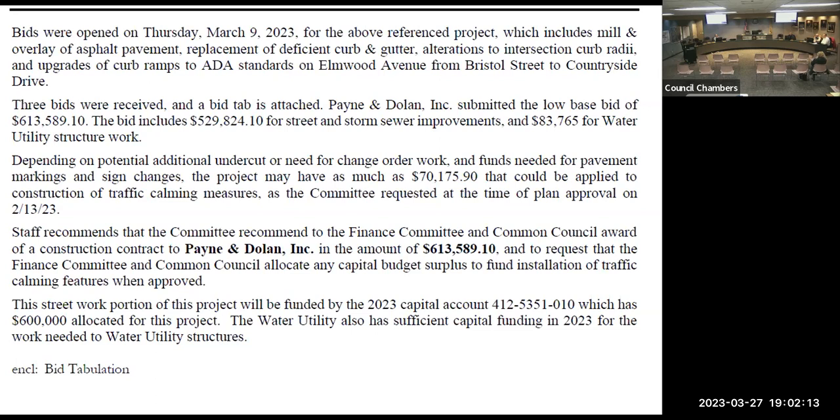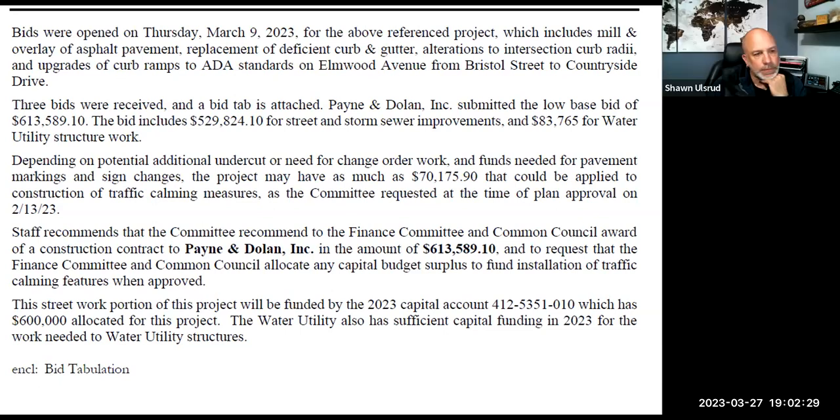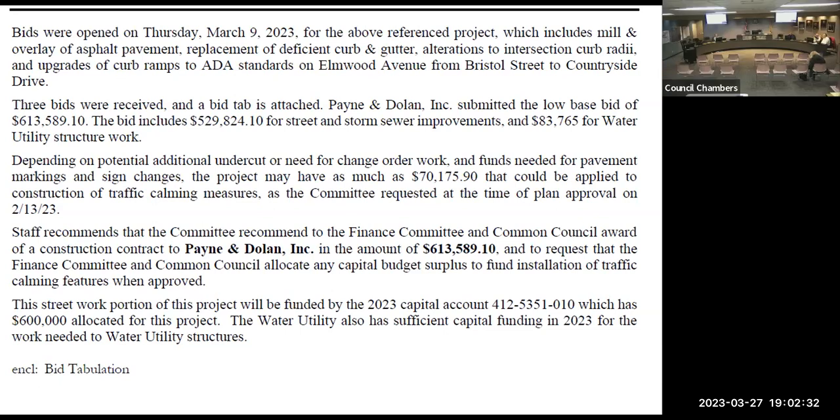I would just caution, since this topic of traffic calming isn't really on the agenda, I would prefer if we put a pin in this until next time. It's just that I know the committee previously suggested that when this project bid award comes up, they'd want to offer a recommendation to the finance committee and council to hold any excess project funds for traffic calming, if approved. I recall at an earlier meeting, we looked at some data about accident rates and whatever on that street, and it didn't amount to very much, as I recall.